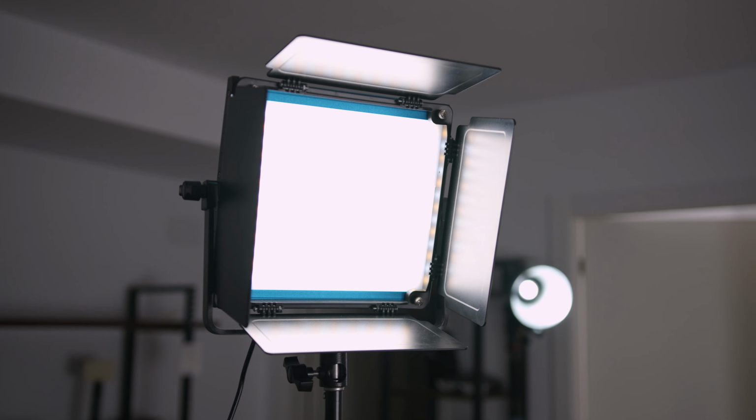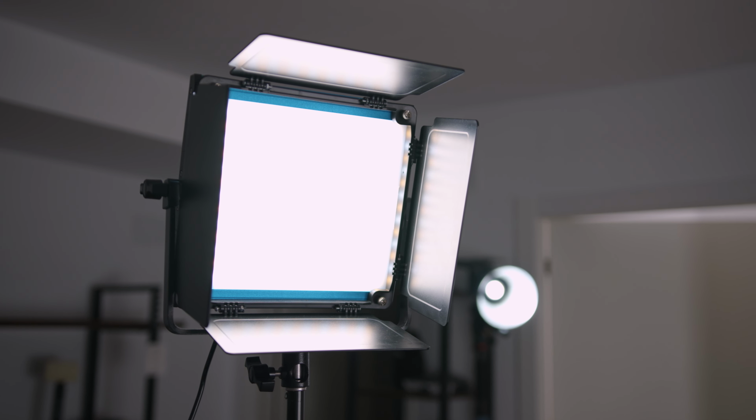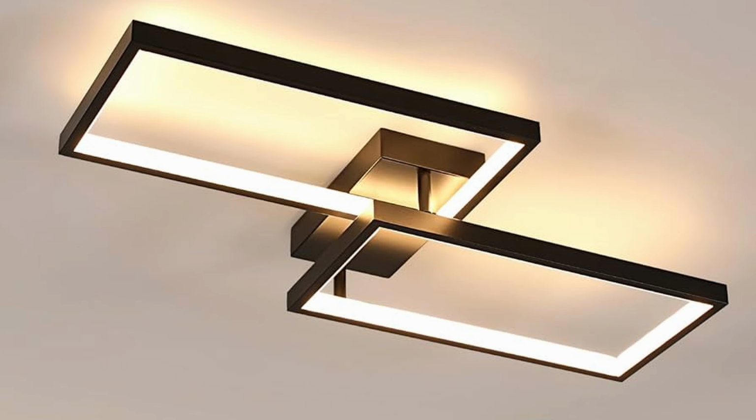Before we go any further, let's talk about lighting. You don't need to jump straight into buying professional video lights, but steer clear of cheap household LEDs, as they can cause flickering and make skin tones look unnatural. For starters, use natural daylight. The sun is an amazing light source even on cloudy days like today, for example.